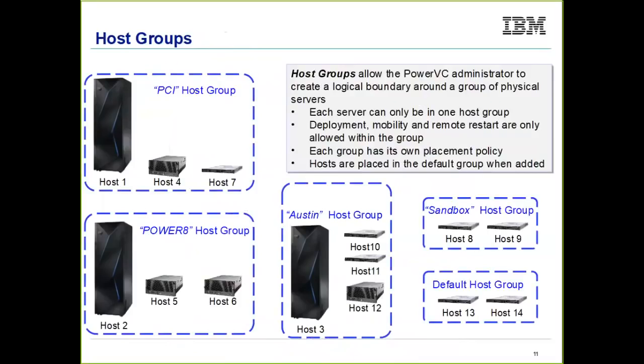All right, so when we're talking about managing all these servers, well, maybe I just don't have a flat environment. Maybe I've got different purposes for the different servers in my environment. I can utilize the PowerVC concept of host groups to put labels, if you will, on the servers in my environment. So we call a physical server a host. Some folks might call it a frame or a CEC, but I prefer server because that physical server more accurately represents what a particular machine type model is. And we can add hosts into host groups.